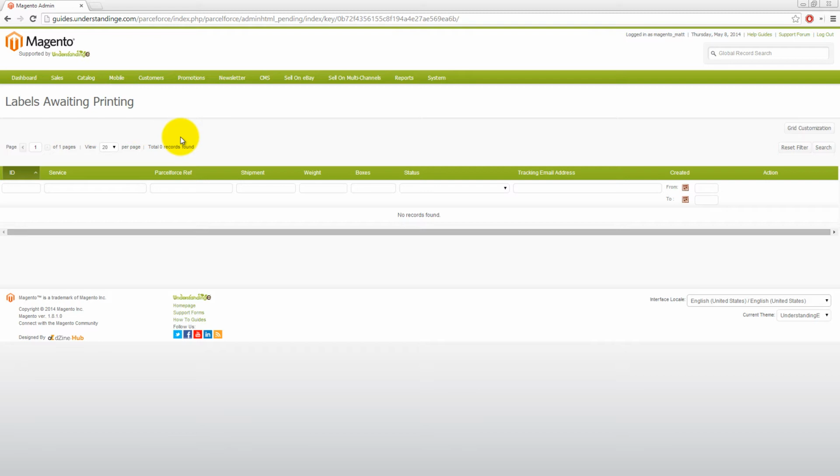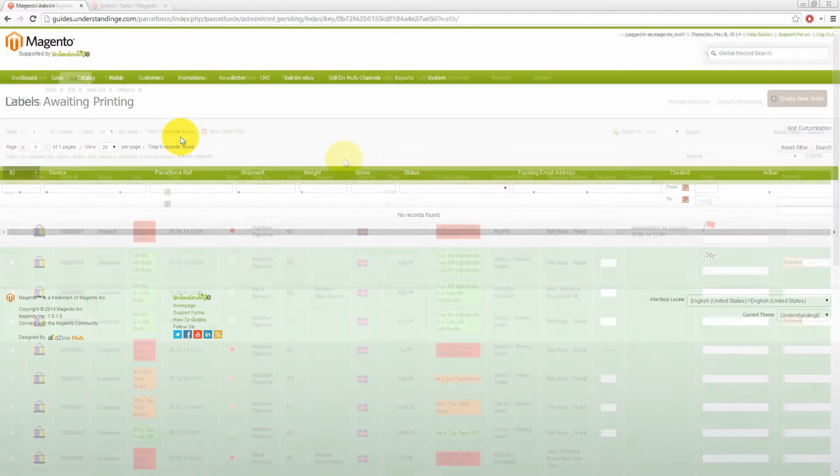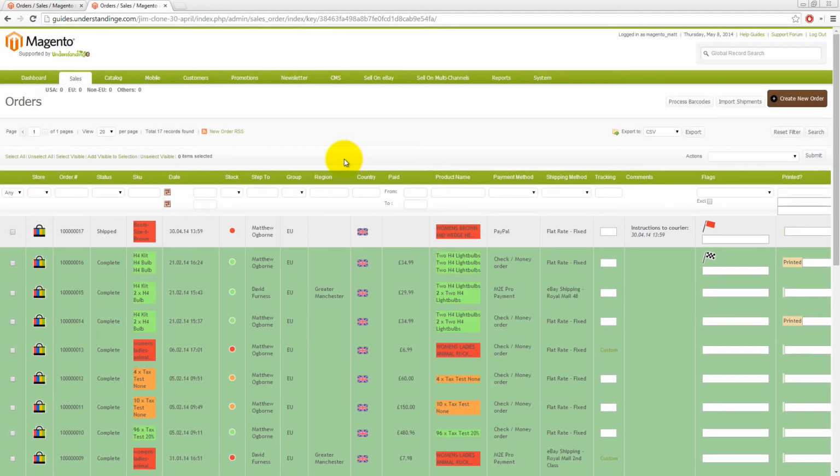Yep. So that's where we can print out our labels from ParcelForce, and again that would just be a PDF document which we can tell to go to the Zebra label printer, and then it will go crazy and spill them out for us. So Mark, for us to be able to print lots and lots of ParcelForce labels, we need to go in and create shipments within Magento.